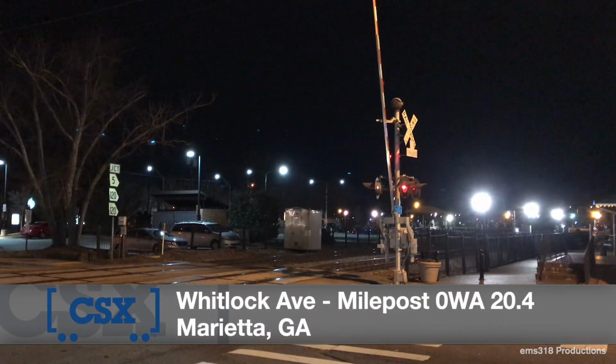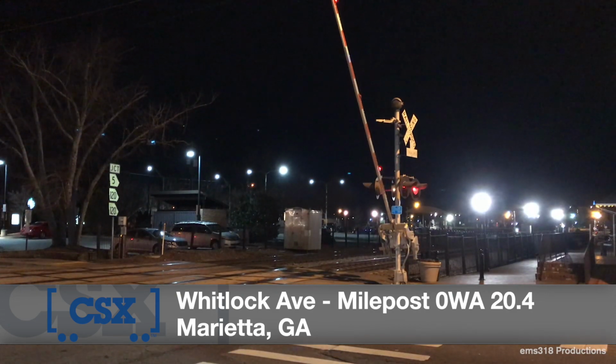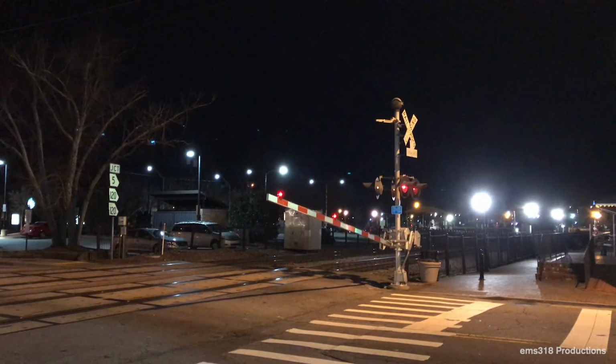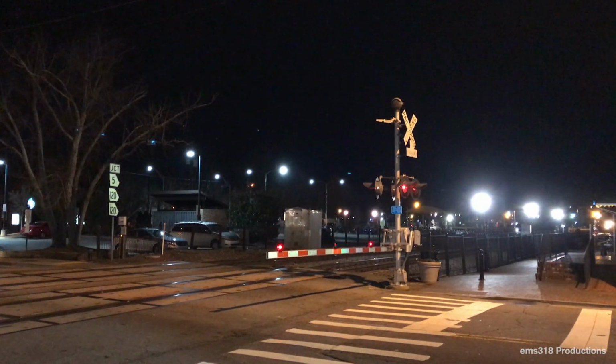Moving to Marietta, meeting up with my friend John Chapman, we caught CSX train Q583, having an original AC 4400 CW leader, as well as one of the new CM44 ACs, and 3 brand new NREX units all wrapped up.